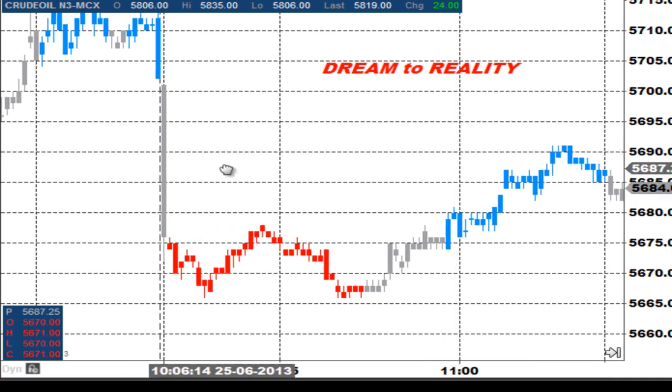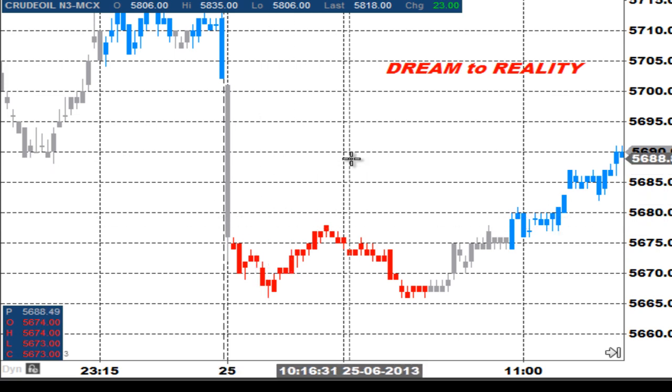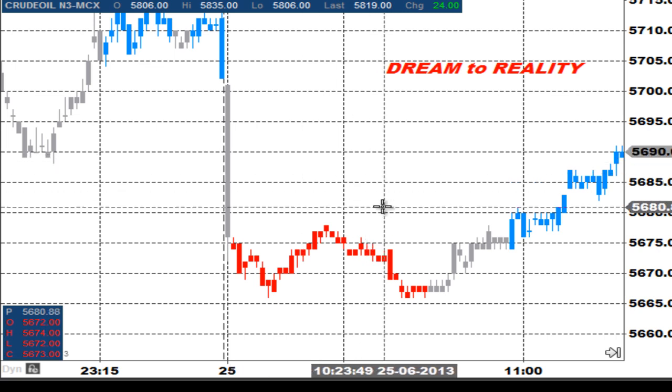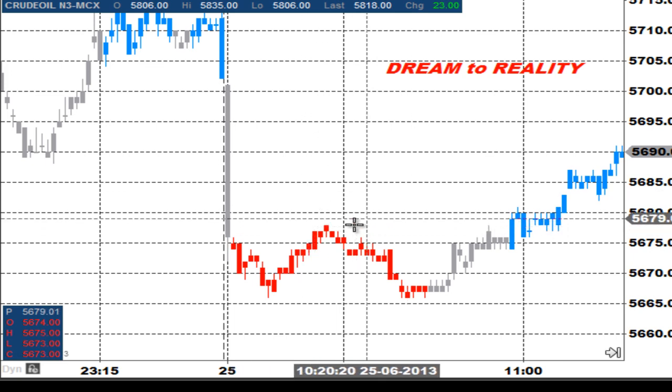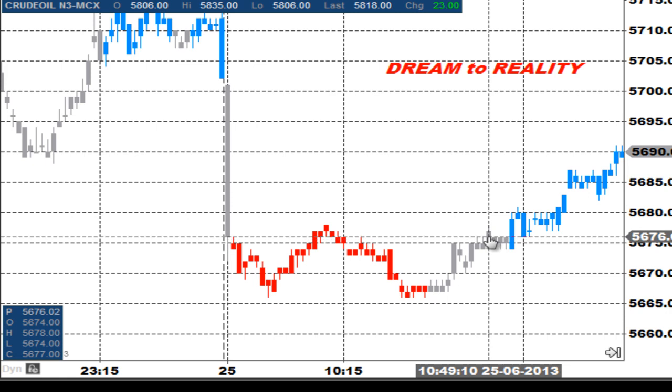Earlier, when we were talking about this 1 minute and 5 minute chart, we were saying that we don't know from where the price is trending up, trending down or consolidating. Here comes the solution. So you could see 3 colors. One is red, the second is blue and the third is ash color.